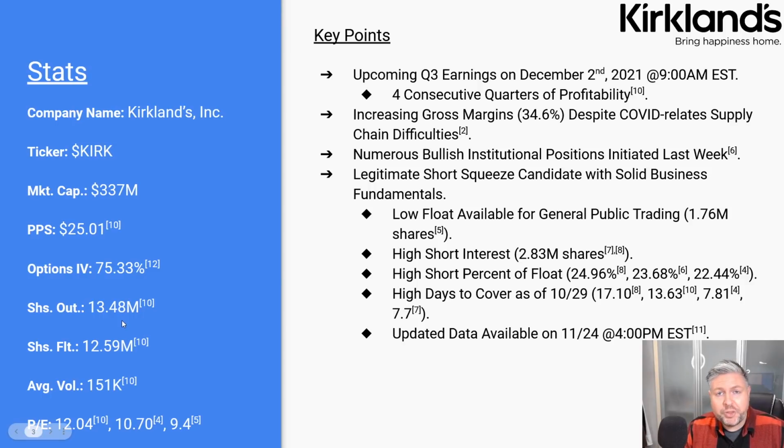Shares outstanding, only 13.48 million. Shares float, 12.59 million. And actually it's less than that, like I'll explain later. Average trading volume, super tiny, 151,000. Any volume and this thing blows. PE ratio for the company is about 12.04 to 9.4, depending on the source that you look at. And when we compare this to their primary online competitor, Wayfair, Wayfair's PE is above 100. So yeah, here we go.